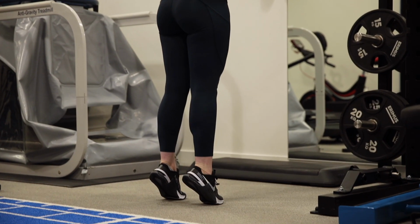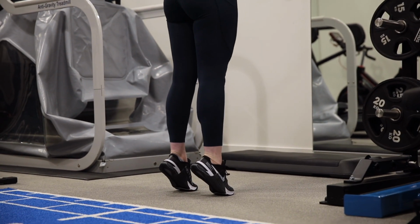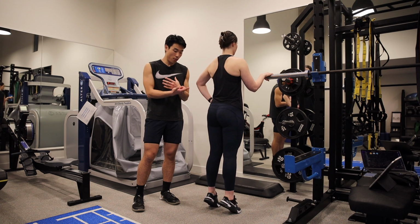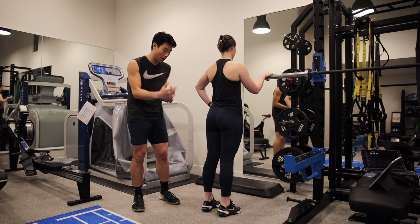The way down is just as important as the way up, so you really wanna control the second half of the movement as well. One thing you can do is count 3 seconds, so 1, 2, 3, up, hold for 1 second, and then you go 3, 2, 1, come down.